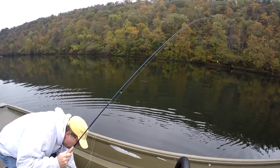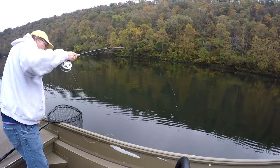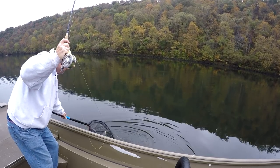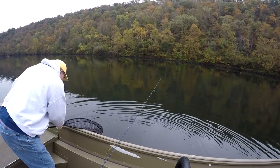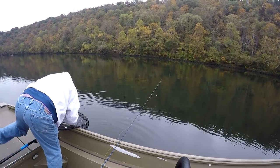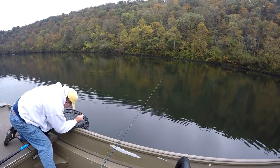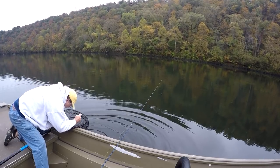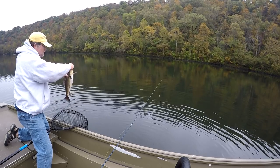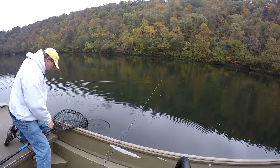I think I'll let him cut. Not very often, but you'll catch these suckers on jigs or flies. They're a little hard to get a hold of. This one's fat. They're kind of hard to lip. Okay. There we go. That's a big old sucker. He's slimy.